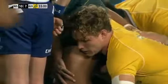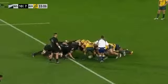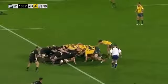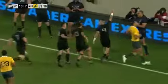Quick set. Crouch. Bind. Set. Phipps gets it in. They've got their feet over this one, so it will come back nicely for Phipps. Charge kick. Perenara's after it. And the halfback scores.